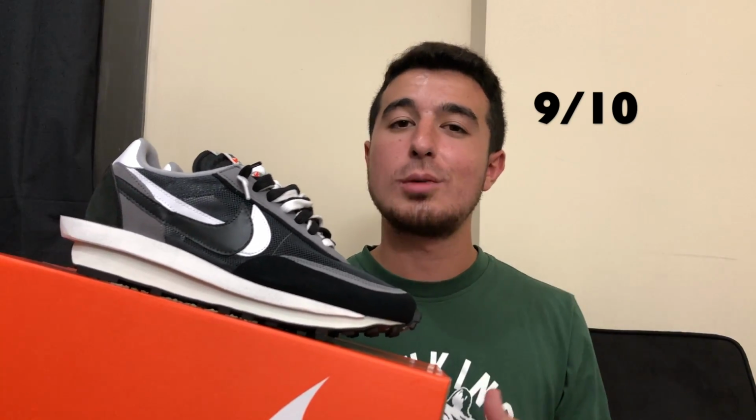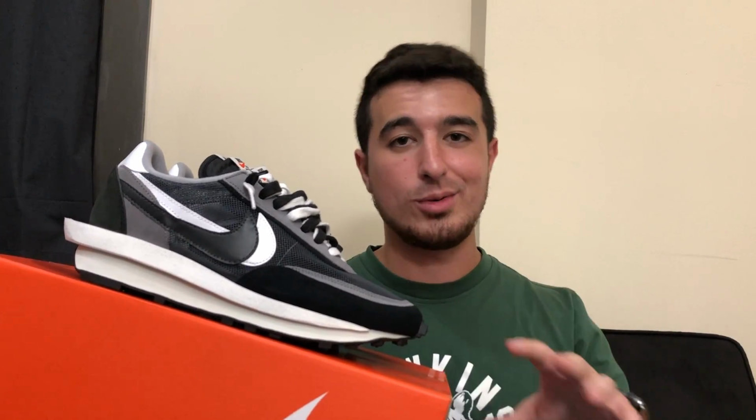Overall, with all things considered, the collab, the story, materials, box, all that being said, I'm giving this a 9 out of 10. This is an amazing shoe at retail price, and I think Nike did a really good job. At least in my opinion, the LDWaffle from Nike and Sacai is up there for sneaker of the year. At the end of the year, we can look back and figure that out. But overall, 9 out of 10 at retail price.